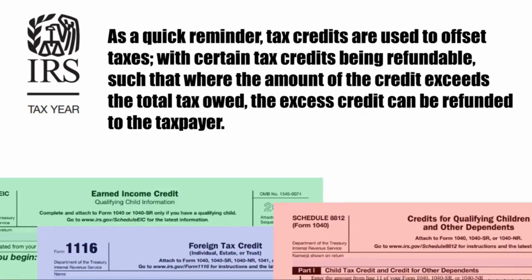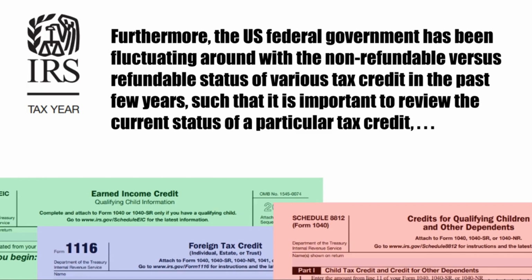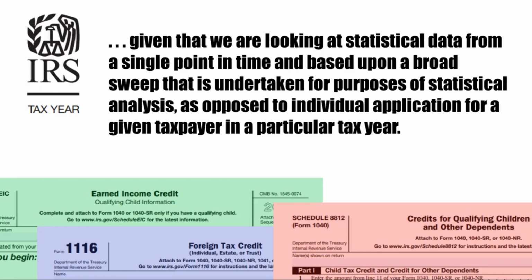As a quick reminder, tax credits are used to offset taxes, with certain tax credits being refundable, such that where the amount of the credit exceeds the total tax owed, the excess credit can be refunded to the taxpayer. Furthermore, the U.S. federal government has been fluctuating around with the non-refundable versus refundable status of various tax credits in the past few years, such that it is important to review the current status of a particular tax credit, given that we are looking at statistical data from a single point in time and based upon a broad sweep that is undertaken for purposes of statistical analysis, as opposed to individual application for a given taxpayer in a particular year.